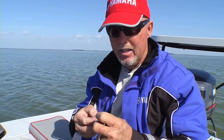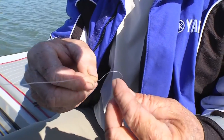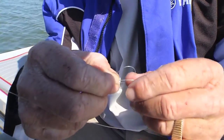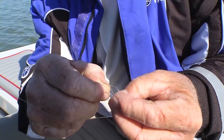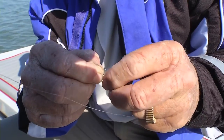Now, my favorite knot for a lead-headed jig head certainly is the uni knot. And the reason why I like the uni knot so well is because it gives me a loop. And what that loop does is it allows the jig head to give me more action, as well as allows the jig head to sink faster. All you gotta do is make a loop and then a secondary loop on top of the line going to the reel, going with the tag end inside of that loop.